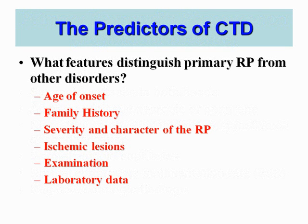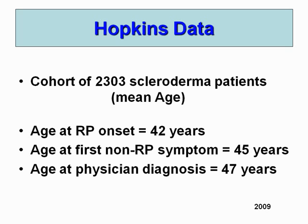There is this family history in primary Raynaud's. It's more severe in patients that have secondary Raynaud's, and they have ischemic lesions. Primary patients do not. And of course, the examination and laboratory testing are normal. One of the things that we found in our review of our patients at the Scleroderma Center is that we looked at the average age of onset of Raynaud's. It was in the 40s. So patients that have the new onset of Raynaud's after the age of 30, we really begin to worry about a secondary connective tissue disease, and scleroderma leads the list.